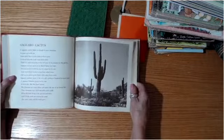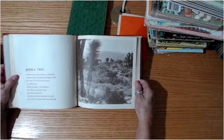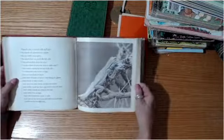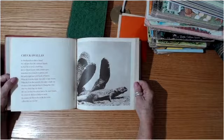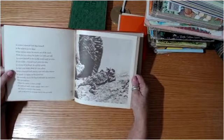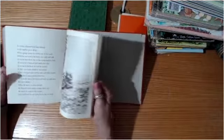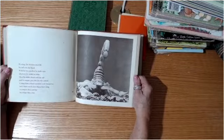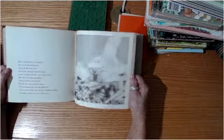This is the one we're all used to seeing in the desert, the saguaro cactus. Joshua Tree. Here starts with some animals. There's lizards. Chuckawallas, a giant lizard. So there's another lizard, a horny one. It's got a horned toad, that's what he's called, but he's not a toad. Look at that thing, that's a scorpion. You ever seen one up close? Now you have. They look very dangerous.